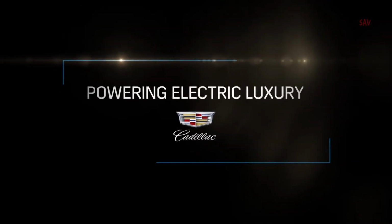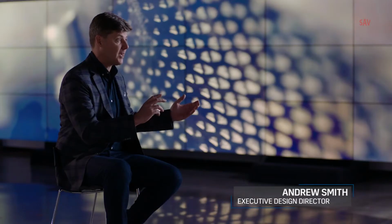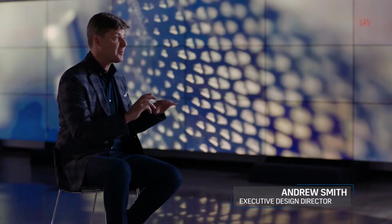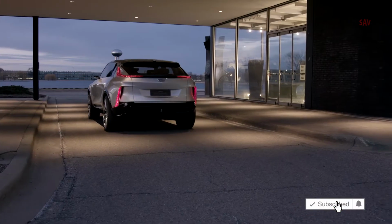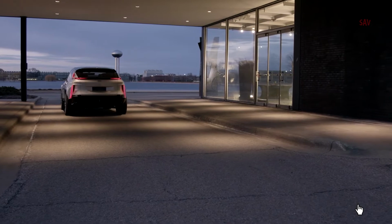For over 100 years, we've been dealing with internal combustion engines on typical body-on-frame or frame integral vehicles. This is a completely different problem to solve. What excites me most about this program is the brand new platform.